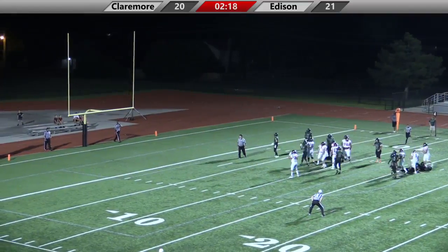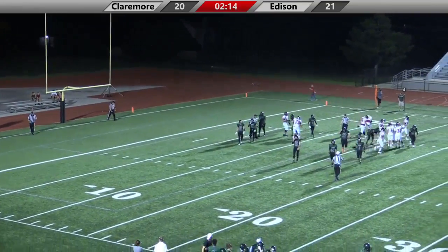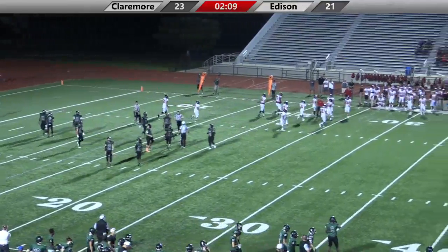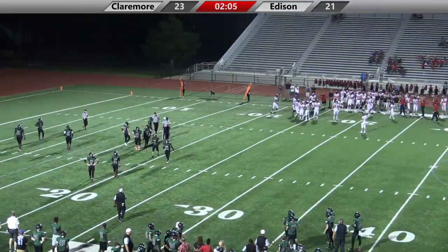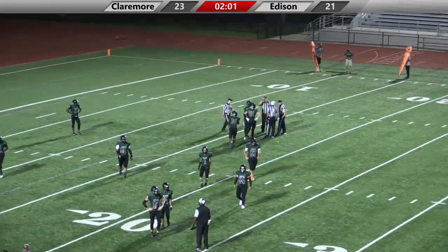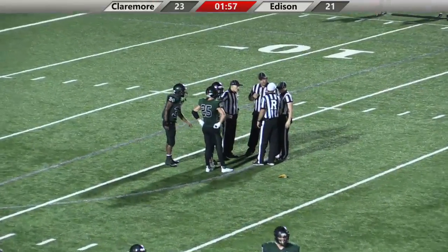Kick is up, and it is good. The Zebras take the lead, 3 for 3. 23-21. Flag down. I don't know if there were words or offsides or what. The flag came down in the backfield around where the kicker was. I think they did run into him, but I don't know that they knocked him down. Do you take points off the board?